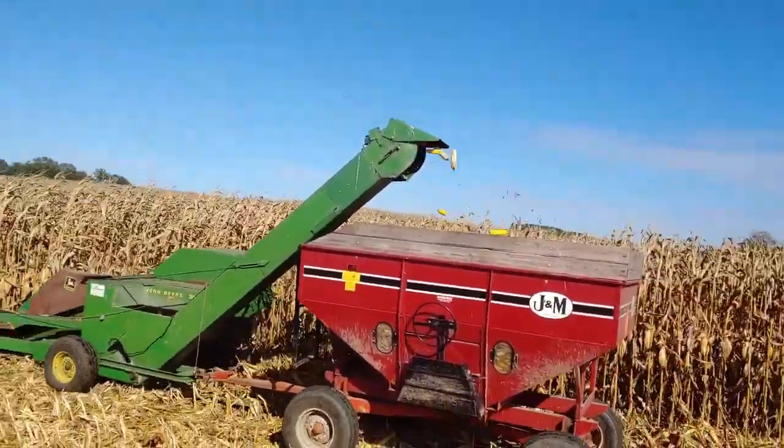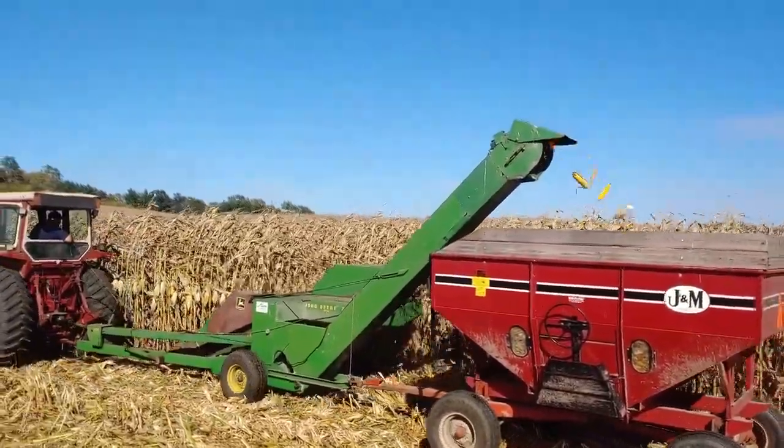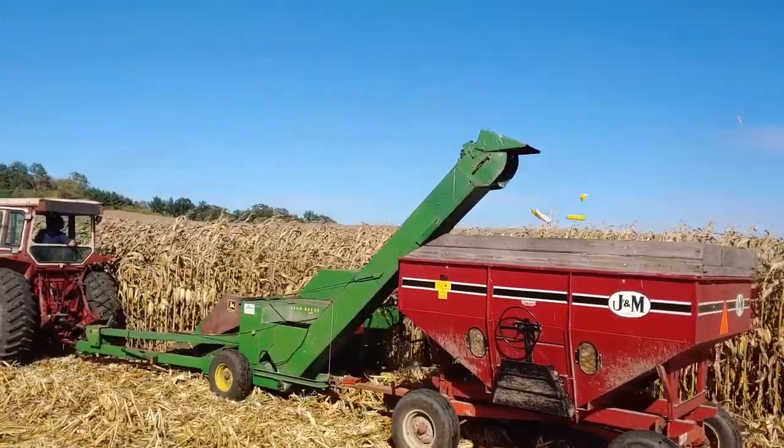Still a lot of stalks and crap flying in there though. I don't know if there's an adjustment you can make for that. I'm sure there is, like every combine. But this is going to animal feed, so it don't really matter.